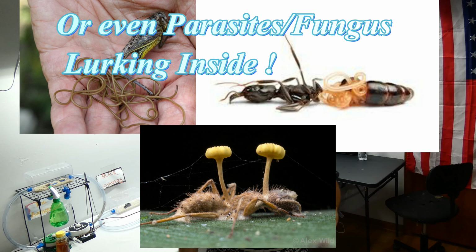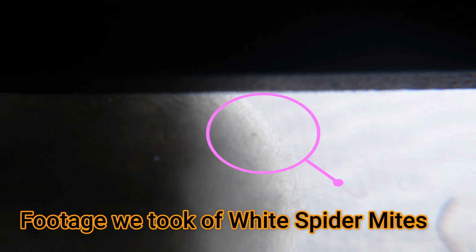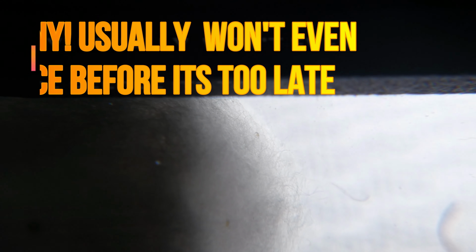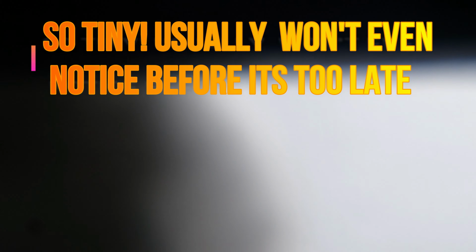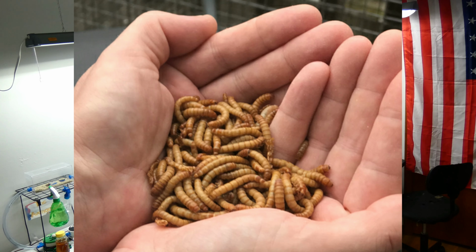You want to make sure that you keep it to pet shop feeders or your own local colonies of feeders that you're growing in your home. I, for example, have a roach colony that I use, along with bringing in crickets from a pet store, along with meal and superworms. But you can go ahead and get mealworms and superworms, the easiest of the feeders to grow, and have your own little colony in oatmeal.